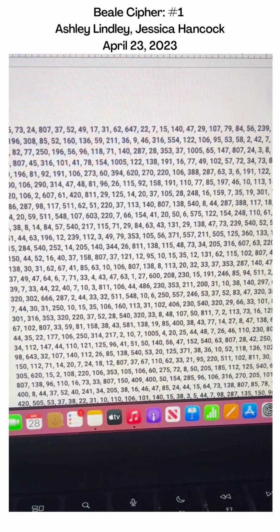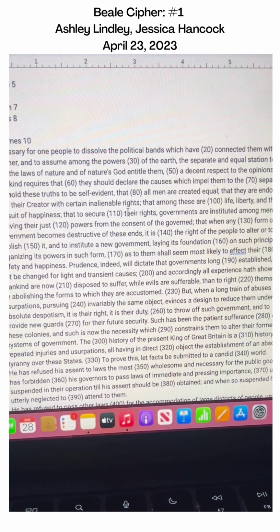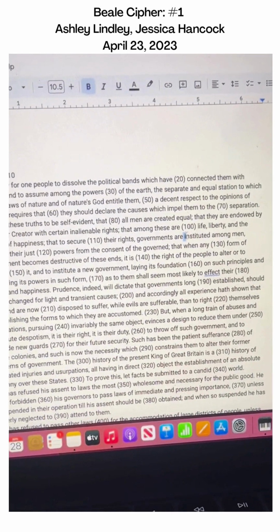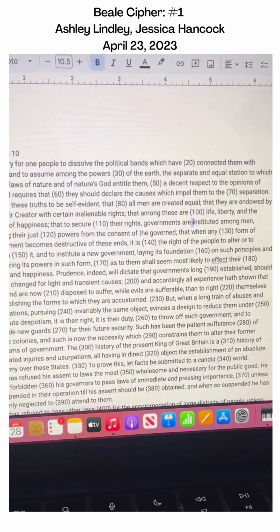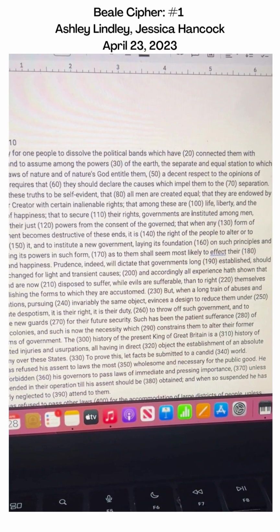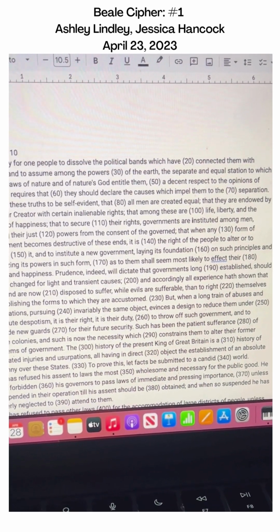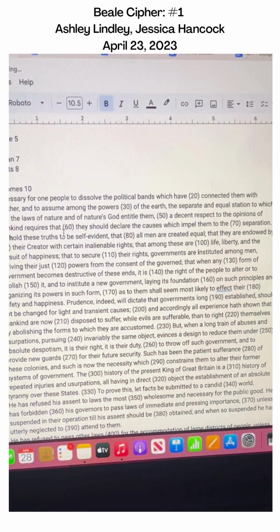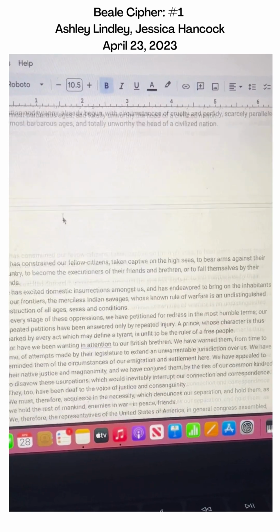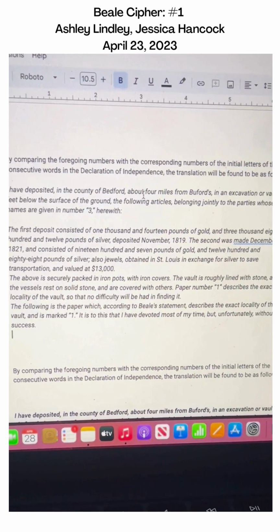So on the first one, you would go to 115, and then you would go down to 115. So this would be 111, 112, 113, 114, 115. And then you would just take the first letter of that, which would be an I, then go to the next one, which is 73. So here's 71, 72, 73, and you would take an H. So now it's IH. 24, so you would go to 21, 22, 23, and 24. So IHA. Once you put those together, and you put spaces obviously in between them, what it levels out to be is right here: I have deposited in the county of Bedford. A lot of people know this part.